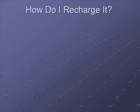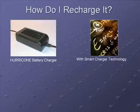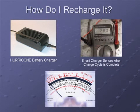How do I recharge it? The Huracan comes with a smart charger. No need to worry about ruining the battery by forgetting to unplug the charger when the battery recharge cycle is complete. This smart charger can safely be left plugged in for long periods of time without doing harm to the battery. The computer-controlled smart charger will sense when the battery is fully charged and switch to a trickle float mode to keep the battery freshly charged and ready to go.